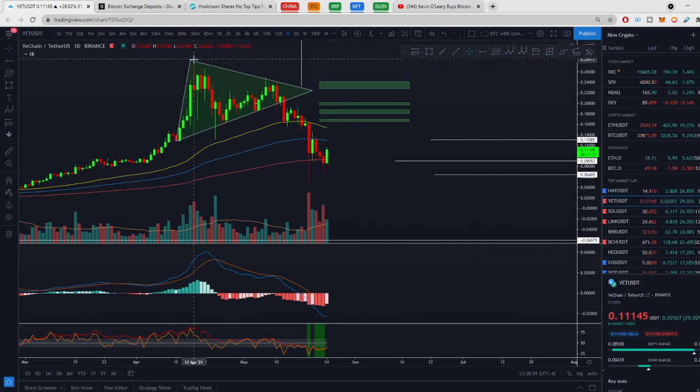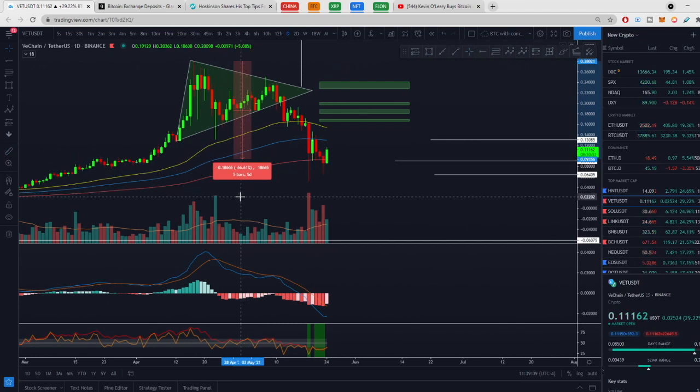Me personally, I'm not the type of investor even to add this to my portfolio when it's at this level. I like to get things at more of a cheaper price, 66% cheaper to be exact. So keep that in mind. But yeah, this is it for VeChain.